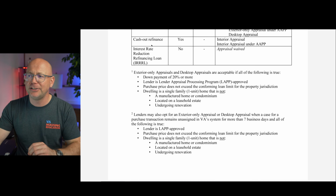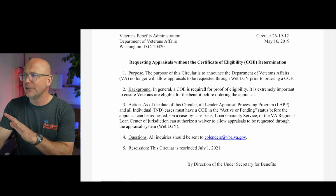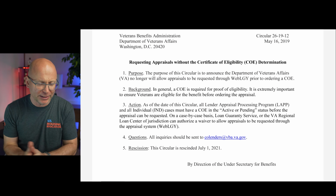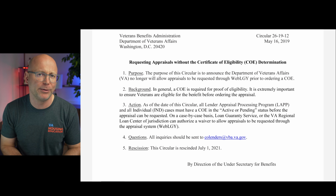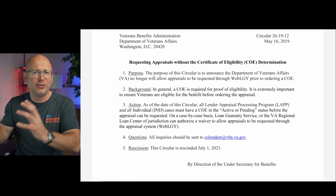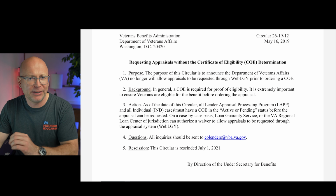Now, another big piece to ordering an appraisal in your home loan process is to make sure to get your certificate of eligibility. Now, this was back on May 16th, 2019. It doesn't make a difference because we still have people that run into these types of issues. A certificate of eligibility determines your eligibility to use the VA home loan. It is an extremely important document. Eligibility gives you that certificate to say, yes, I can use my VA loan. Eligibility is to meet the credit, collateral, and capacity to be able to actually get the loan itself, like being approved for finances. So it's a very important document.